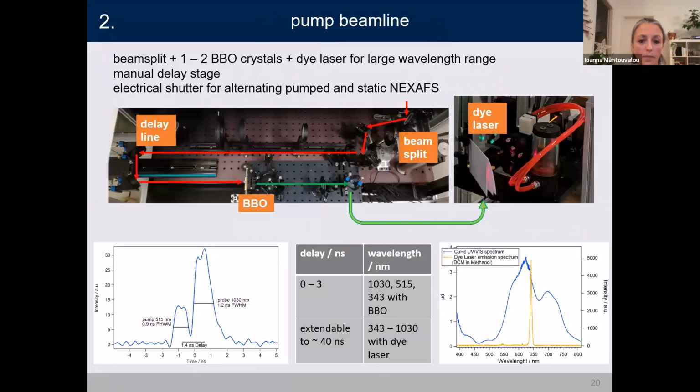Okay, here just one short slide about the pump beamline. We have a delay stage where we can continuously tune the delay between pump and probe in the range of 3 nanoseconds, but we can extend the delay at least up to 40 nanoseconds when using our whole laboratory once, but if we use it a few more times, we can go even further. And we have some nonlinear crystals and a dye laser in order to tune the wavelength between 343 nanometers to our laser wavelength of 1030.